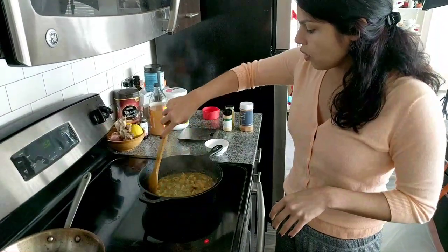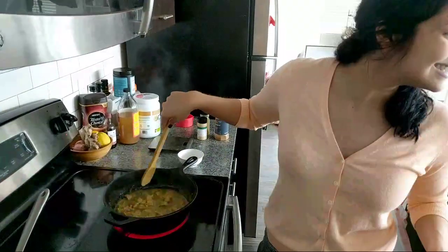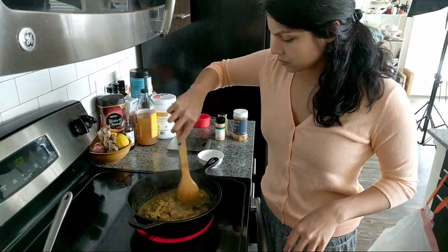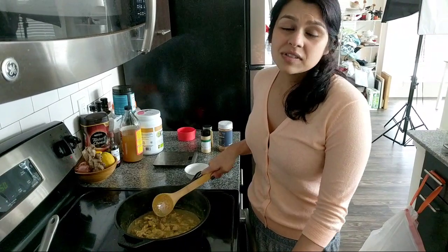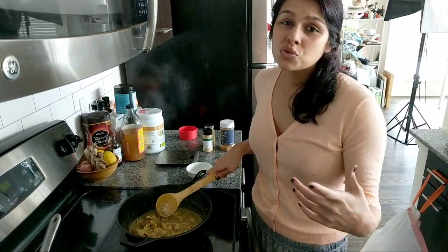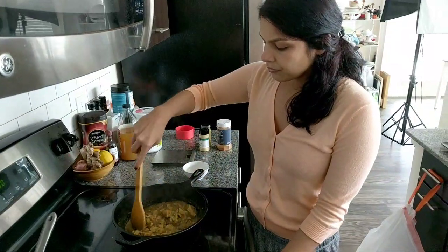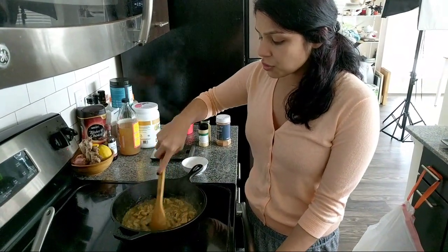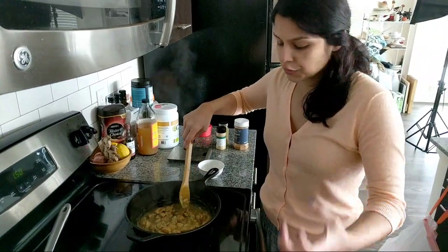We'll do a couple more, maybe 1 or 2 more minutes, and then we'll turn the heat off. What's a good rice substitute that's not cauliflower? Miracle rice is a good option. People have done grated zucchini, or you can do zucchini noodles. But I feel like cauliflower is your best bet in terms of absorption, if you want something to pick up the curry.